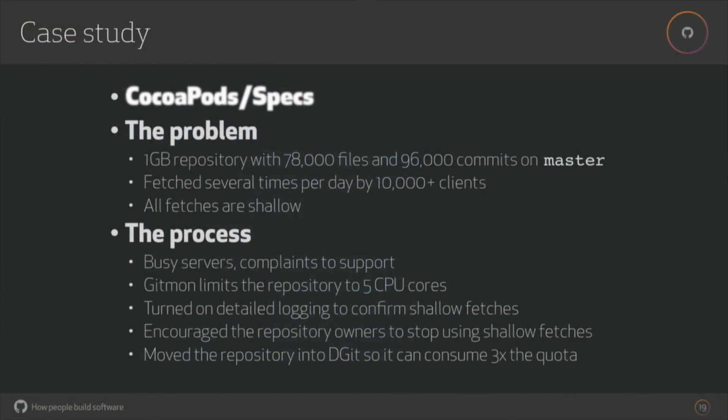So we had busy servers. The CocoaPods users complained to support. Nobody else did, because Gitmon works. Gitmon was effectively limiting that repository to pegging 5 CPU cores constantly night and day. We turned on detailed logging. That's how we found out they were doing shallow fetches. We encouraged the repository owners to stop doing shallow fetches, but there's some turnaround time on that. And so in the meantime, we moved this one to DGit.